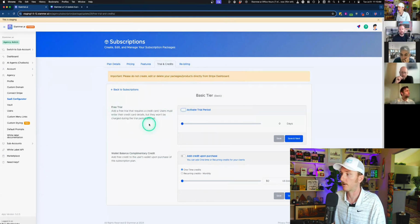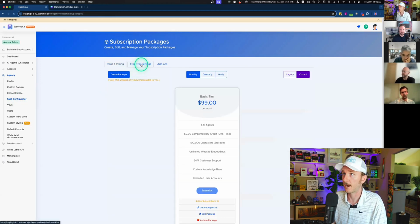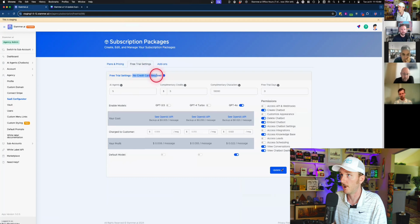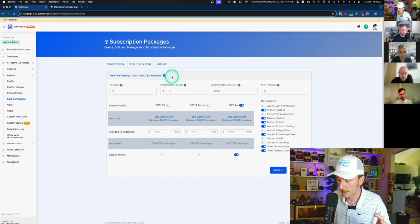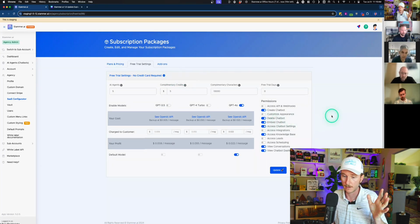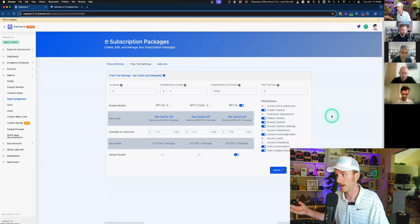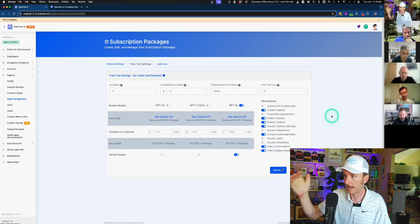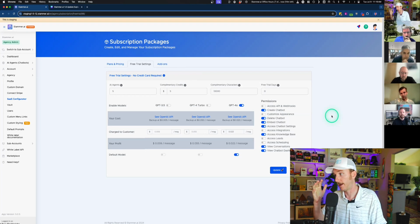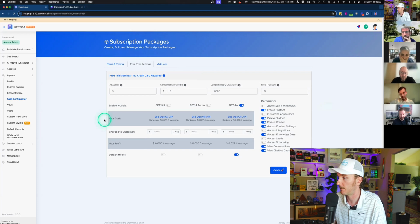This free trial credit card required setting is slightly different than the free trial settings that are right here. This is no credit card required. And this is slightly different because this is formally what's known as white label free trials. So these settings are showing for users who you want to have to go to your dashboard, app.yourdomain.com, and be able to click sign up, enter in their name, email, and password, and then they have access to your version, their white labeled version. This is what they would see after they go through that flow.